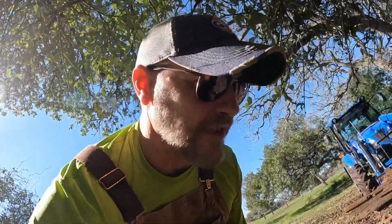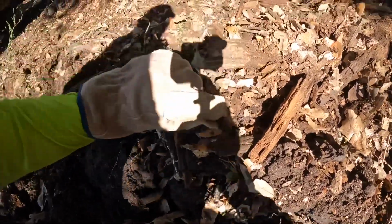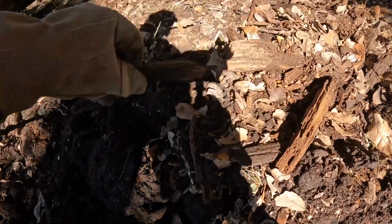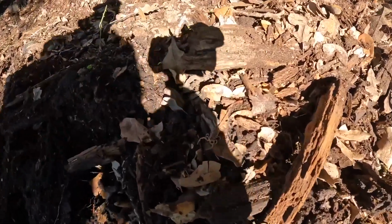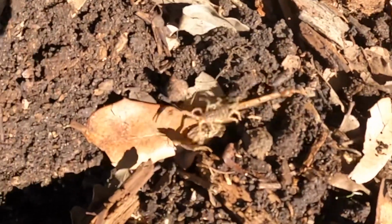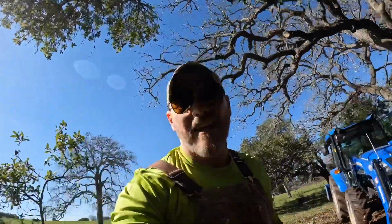So one thing I hate more than snakes are arachnids, especially those with tails. Like that little guy right there. Oh man, I hate scorpions so much. That's a pretty good sized little dude. Woo. Man, those guys are just an annoyance. And here in Texas, they get in everything.